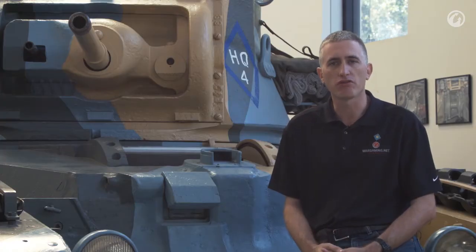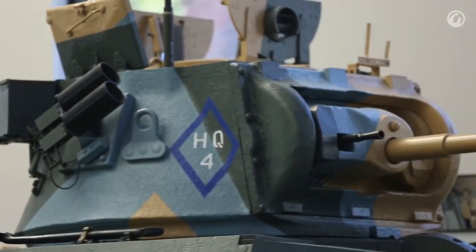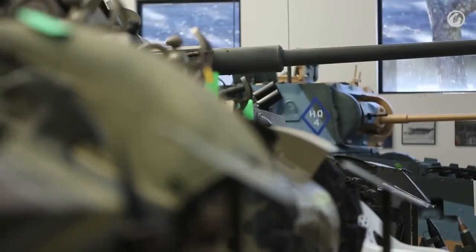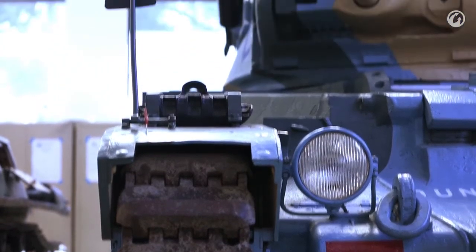As the Germans were marauding their way over northwest Europe at the early stages of World War II, the British Expeditionary Force had one secret ace up their sleeve. It was A-12 infantry tank Mark II, Matilda II. We're at the Military Vehicle Technology Foundation, Portola Valley, California, and in front of us is Matilda.